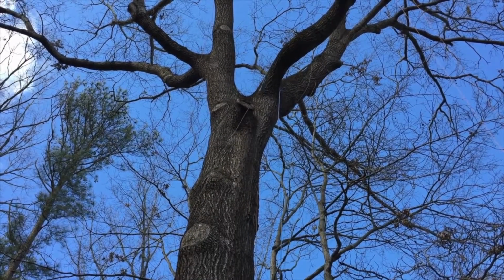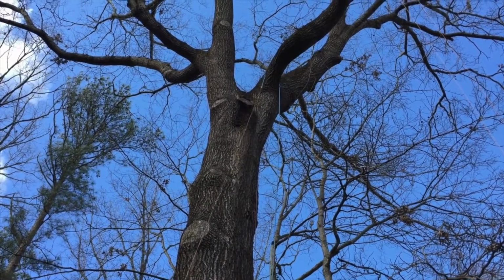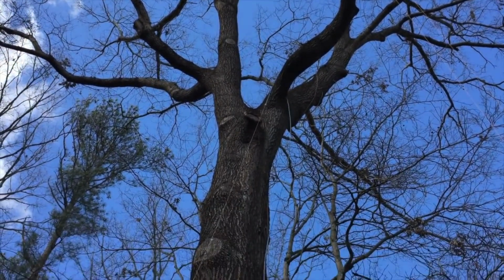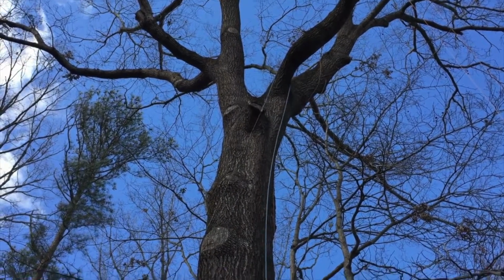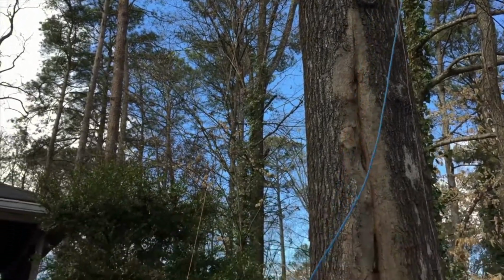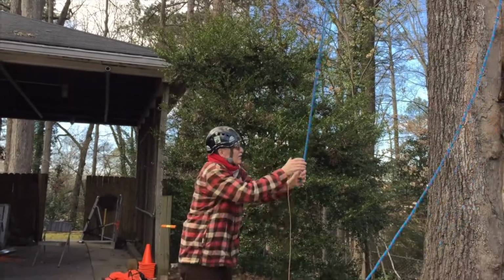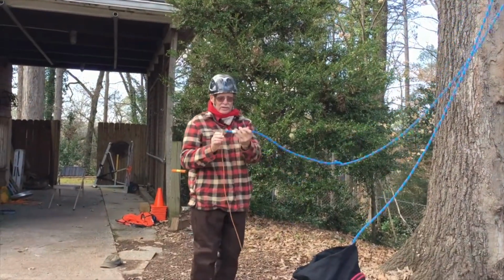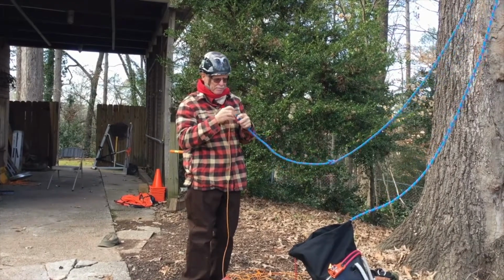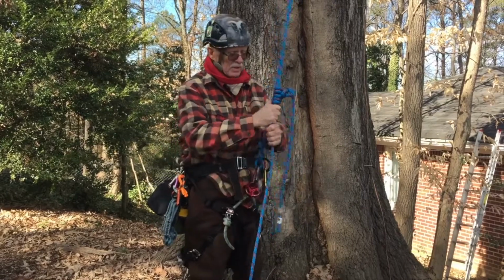Okay, so the cambium saver slipped over the top of the branch. Now I'm going to pull and take the knot out. Now I'll pull the rope down. All right, so I got the end right here. I'm going to take the throw line off. I'm finished with the throw line. Now, I'm ready to climb.